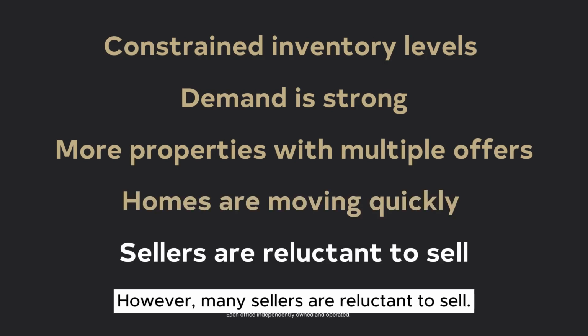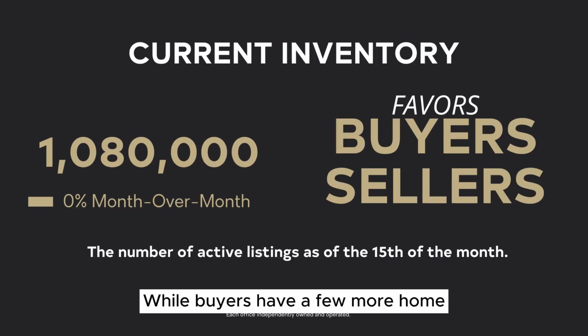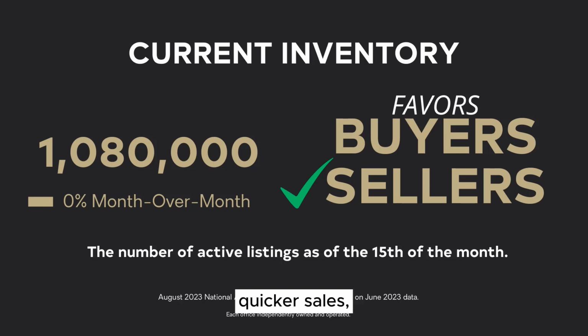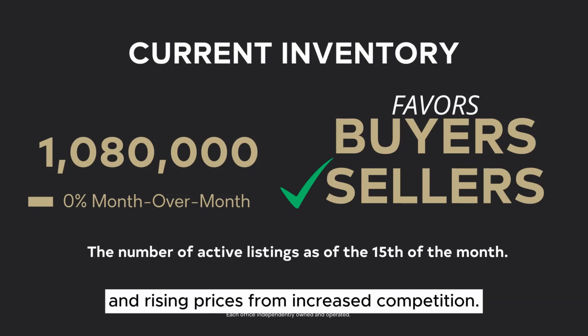However, many sellers are reluctant to sell. They may have locked in low mortgage rates or not have inventory where they want to go, which means inventory and home sales are constrained. While buyers have a few more home options than they've had in recent months, sellers continue to have the upper hand and opportunity for multiple offers, quicker sales, and rising prices from increased competition.